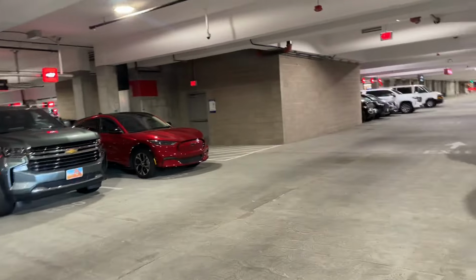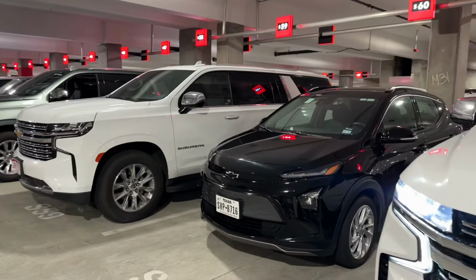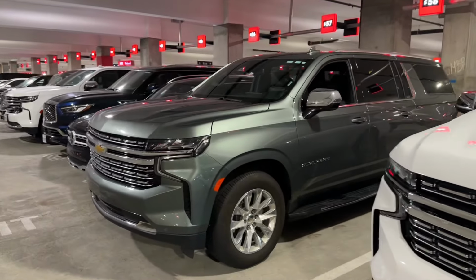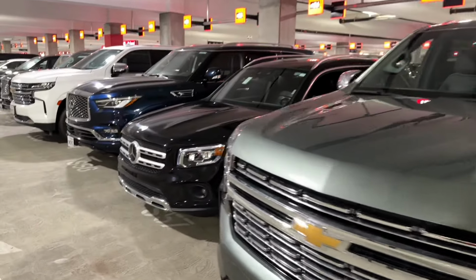A lot of miles. Not really a problem if it's properly maintained, but the biggest concern I have with the higher mileage cars is a lot of times they put cheap tires on and don't balance them properly, so you get vibration.